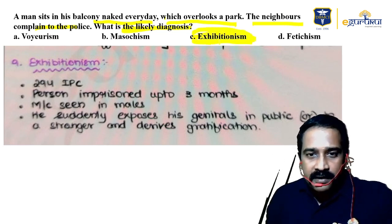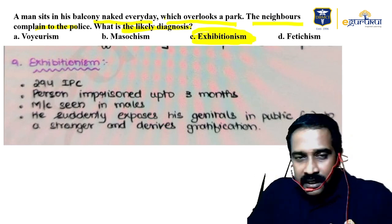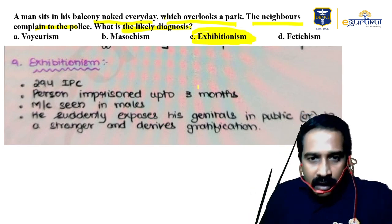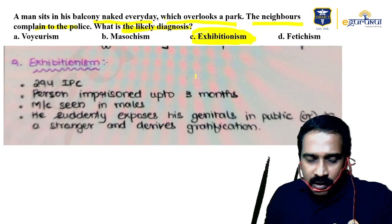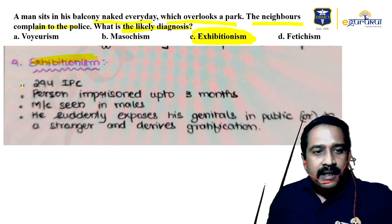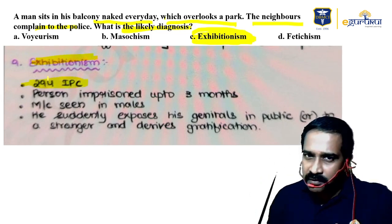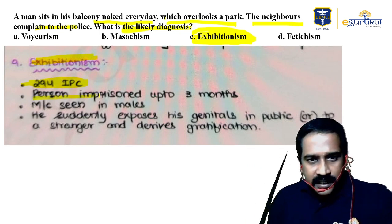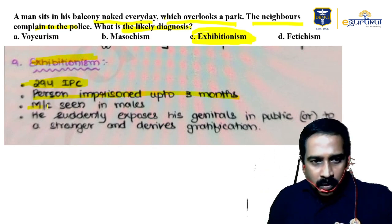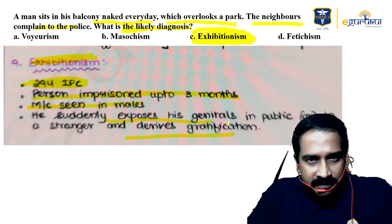So he gets sexual gratification by exposing his genitals. Exhibitionism is almost always seen in males. Some points regarding exhibitionism: it is dealt with under Section 294 of IPC, for which the punishment is imprisonment up to 3 months. Most commonly seen in males, he exposes his genitals in public to derive sexual gratification.